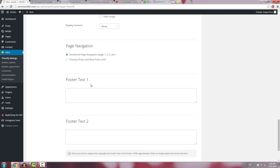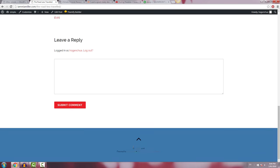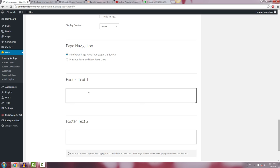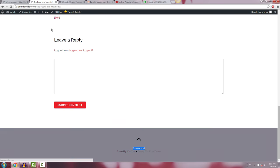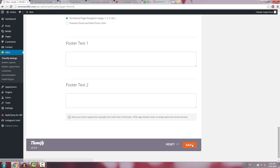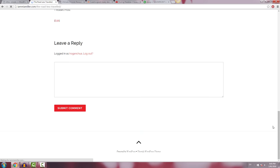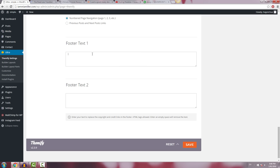Leave that. And for the footer text, so what the footer text is, if you scroll down here, that's footer text 1 and that is footer text 2. So footer text 1 and footer text 2. To remove this footer text here, all you need to do is to hit space and then it's going to remove it. And if you click on save, go back here and then refresh, and basically, as you can see, the footer one is gone. Okay. So that's how you do it. Basically, I want to retain that. So I want to keep that.